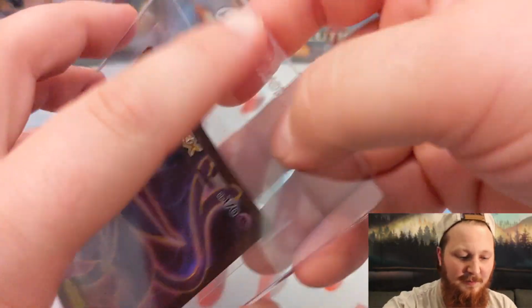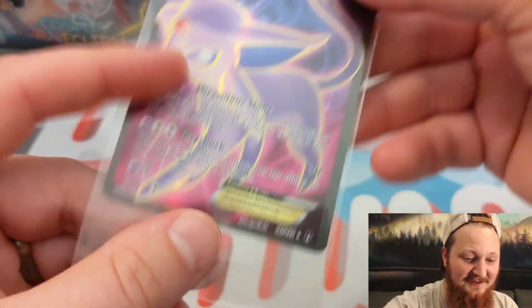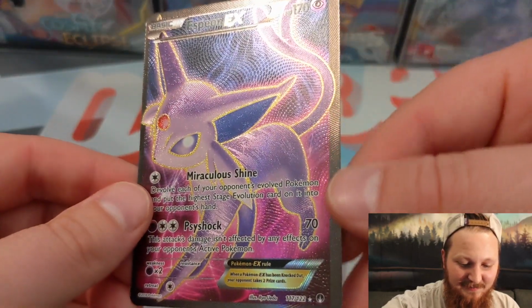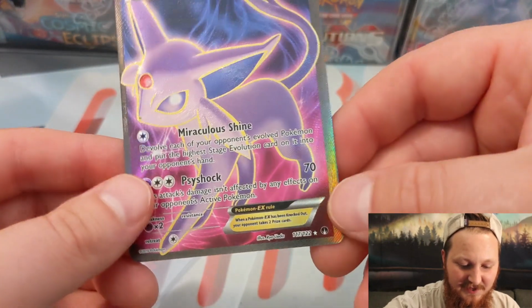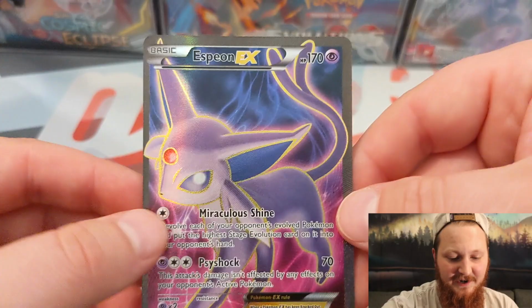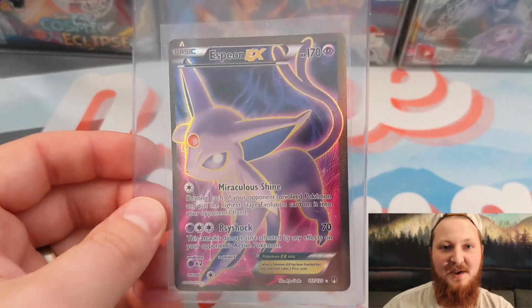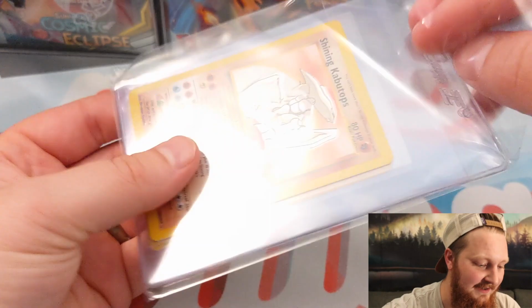All right, so next up we have another example of some poor centering. This is also from Breakpoint. So you can see thicker border on the right, thinner border on the left, and also thinner border on the bottom and a thicker border on the top. Yeah, this card right here, definitely poorly centered, but still a really cool card. Very beautiful. Espeon EX. All right, so the next thing we're gonna look at is corners and edges.